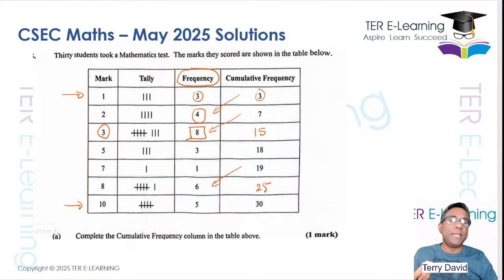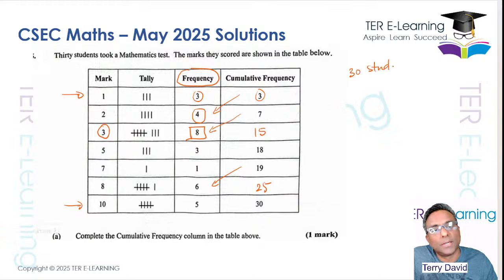When it comes to the median, the median is your middle. So here's what you need to do. You have a total of 30 students. Now, you have to ask yourself, is 30 an odd or an even number? You're going to tell yourself, well, it's even, so there's no exact middle. So we're going to take our data and divide it into 2 equal parts.